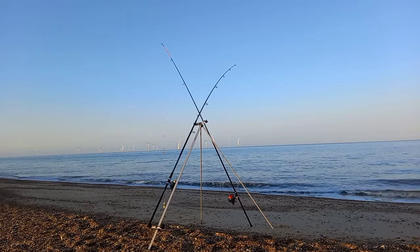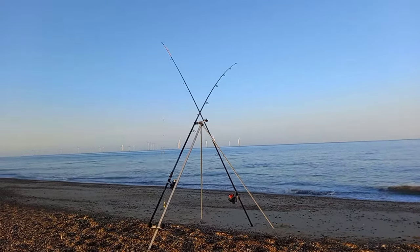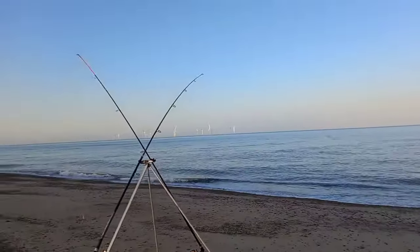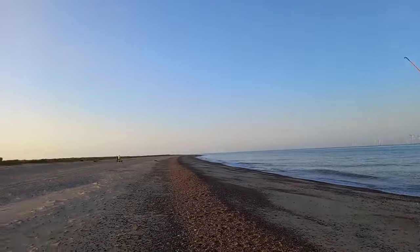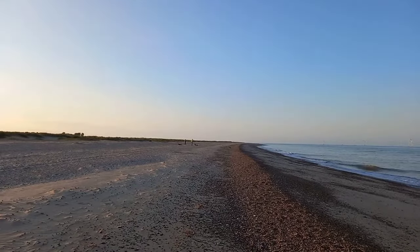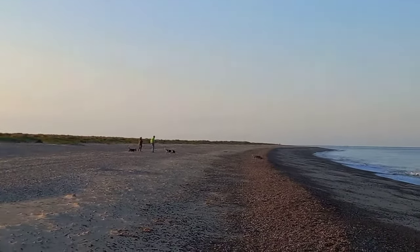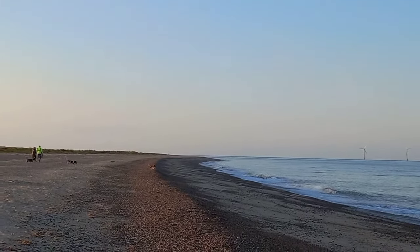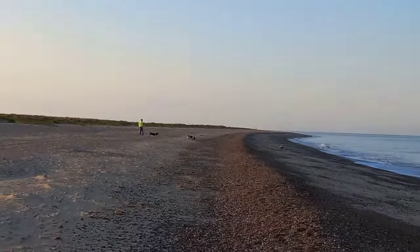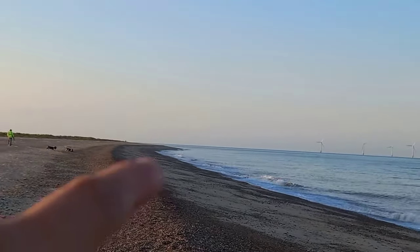Right, before I bait that up, I'll show you the area, otherwise that rod's going to be banging away. So this is where the rod's at. We've got some dog walkers up there, and I think up that way is Caister. Up there and all round there is all Caister, I think.